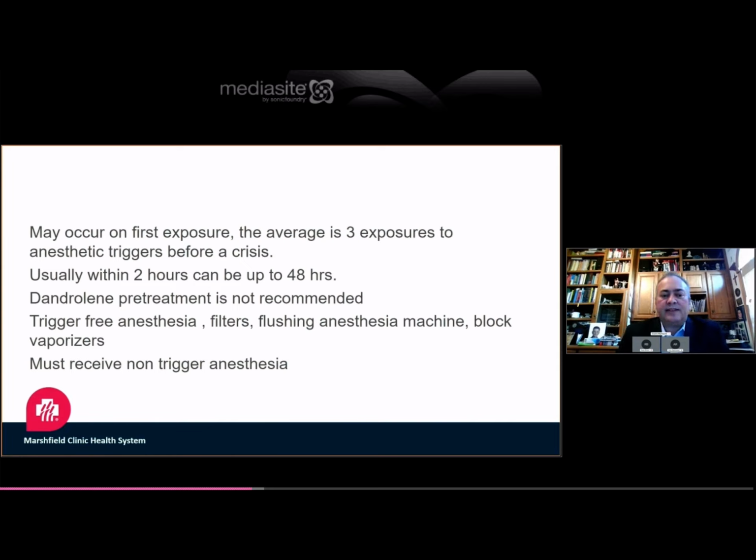What is a trigger-free anesthesia? As I said, we are going to provide IV anesthesia, most likely propofol IV, and try to avoid those 3 volatile anesthetics that I mentioned. But we also need to flush the machine to eliminate any residual presence of gas from prior cases. We need to use special filters on the inspiratory and expiratory limbs of the anesthesia machine to minimize that. And usually we've been able to successfully provide anesthesia to patients that had either a documented case of malignant hyperthermia in the past or a documented family history.